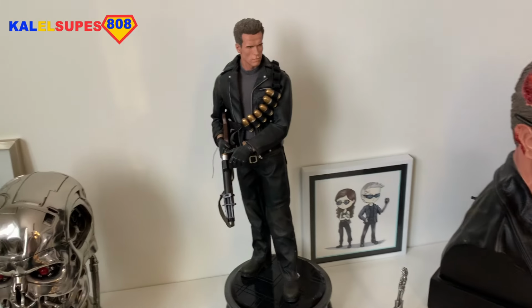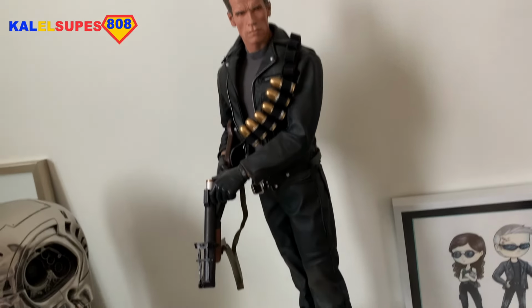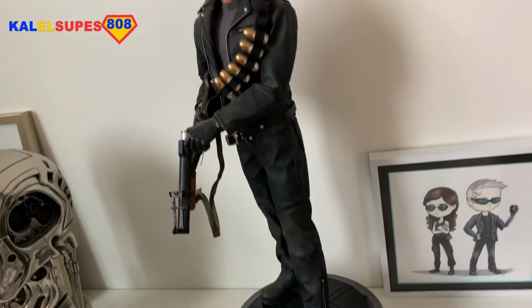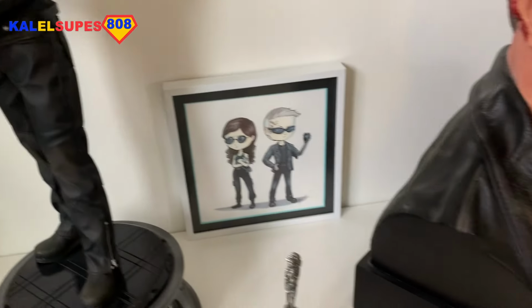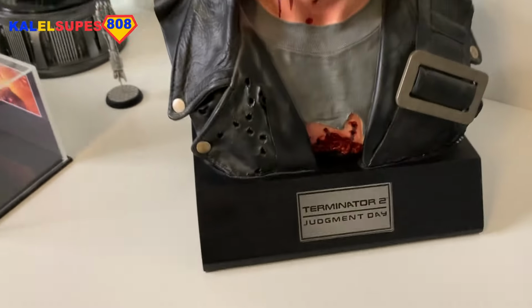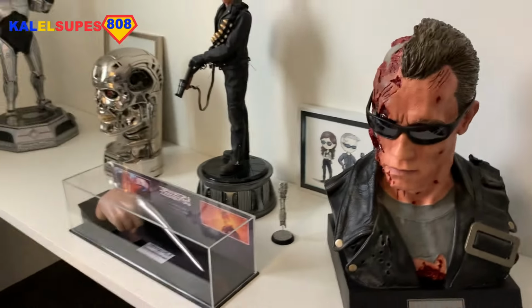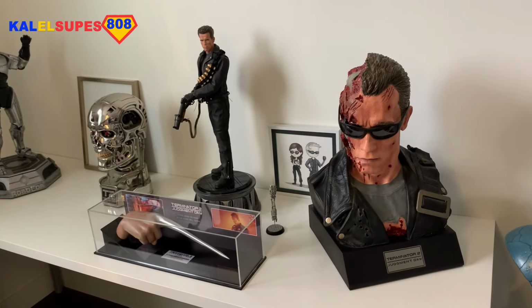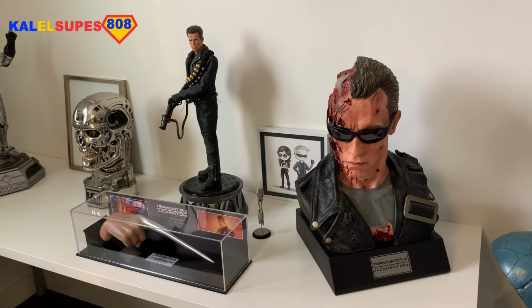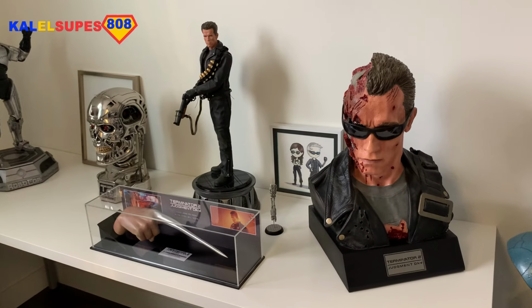This is the exclusive Sideshow PF from Terminator 2. That's awesome too. And then that's me and my wife, by the way. And then I've got the Sideshow Arnold life-size bust as well. So that's my tiny little Terminator collection now. It was massive, but like I said, I went through a bit of a selling spree. But these are the bits I've chosen to hang on to.